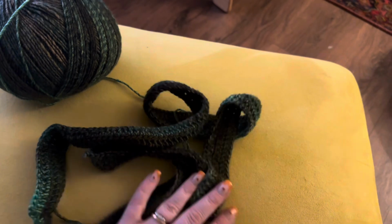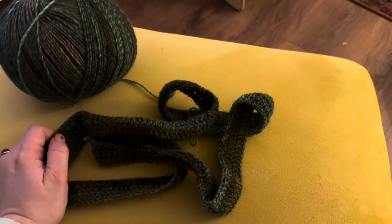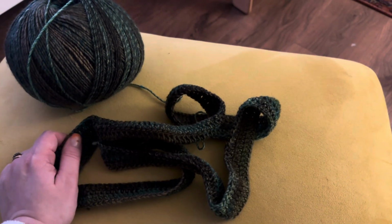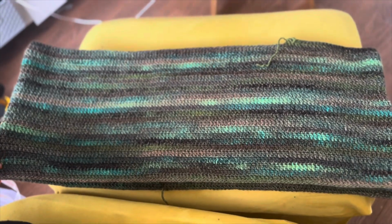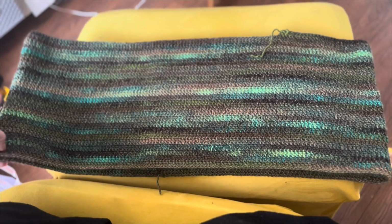I'm just loving the way this is working up. I am so happy that I asked for this for Christmas. It is so beautiful. I mean, you can see that green strand going over the ball. So pretty. So I am nearly done with the body. Not quite done. I'll probably say about 3/4 of the way through.